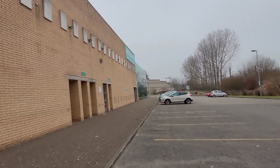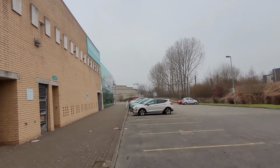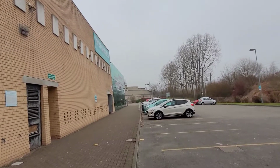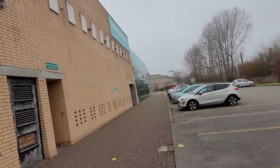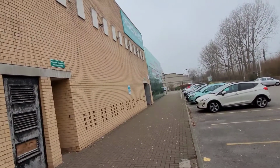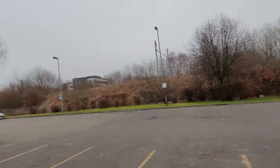So if you see up the road here, just up that road, is St Helens train station. You get off at St Helens, as you come out of the station you turn left, walk straight up that road, and you'll see this wonderful looking building with the railway right next to it.